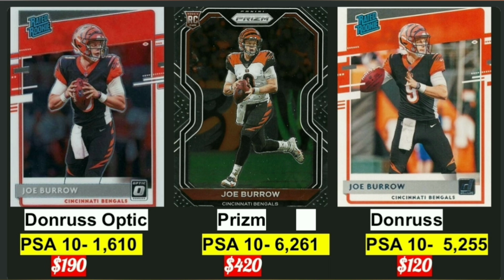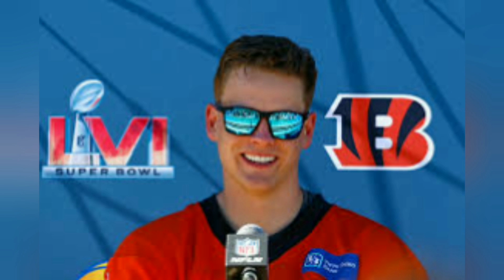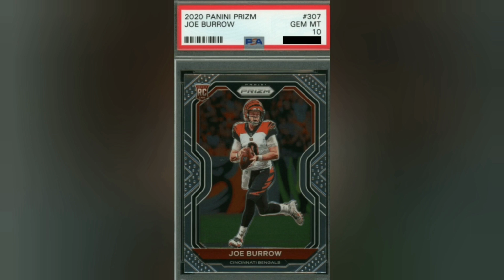Comparing these three early rookie cards, we can make one clear observation. The Prism card, it's probably overpriced or overvalued. The Optic is still highly regarded and on really nice card stock. Yet there are 4 times the amount of Prism PSA 10s than the Optic, and it sells the Prism for more than double the price. I think the future is very bright for Joe Burrow, and that's not really going out on a limb or anything, but I am curious how these Prism cards age over time.